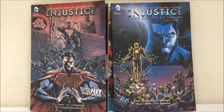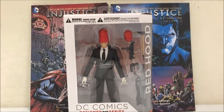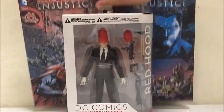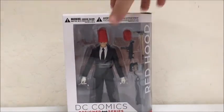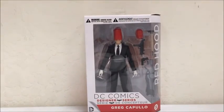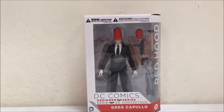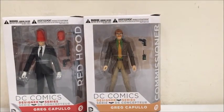She got me some of the Greg Capullo designed action figures. This is the Red Hood figure, based off the character from when they had the whole Red Hood gang. I'm sorry, not Year 1, Year Zero that he and Snyder did. And then I also got Commissioner Gordon, which is just an awesome figure.